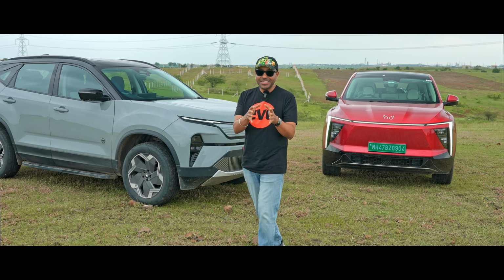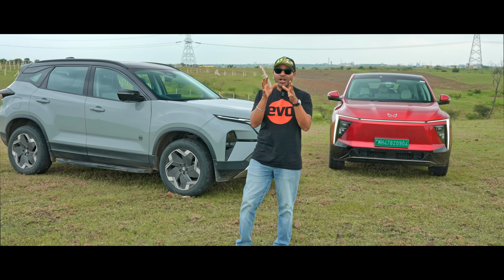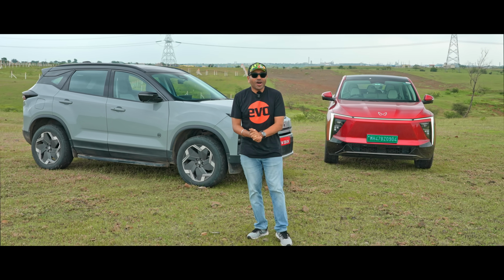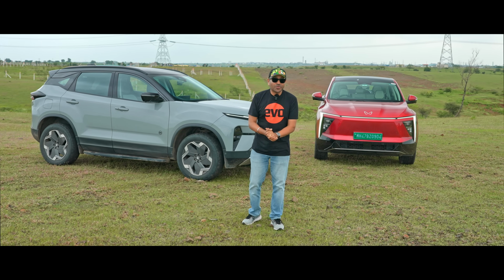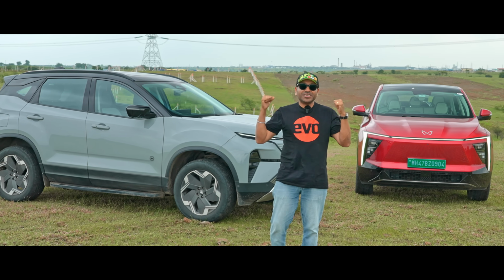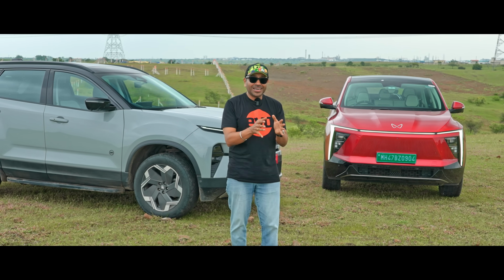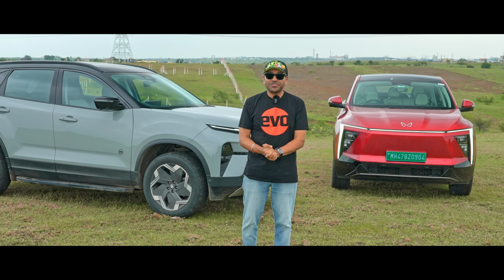There are rivals. The Creta Electric, not a patch. The BYD Atto 3, BYD the world's largest EV manufacturer, but the Atto 3 does not compete on price or spec. Maruti Suzuki, well, they did show the e Vitara at the Auto Expo, but it's still not here, and the reason for that is that it cannot compete with these two electric cars behind me. But which amongst these two, Tata or Mahindra, is the best? Let's find out and start with the drag race.